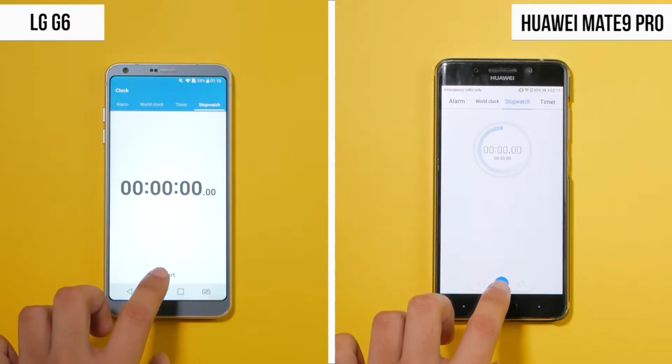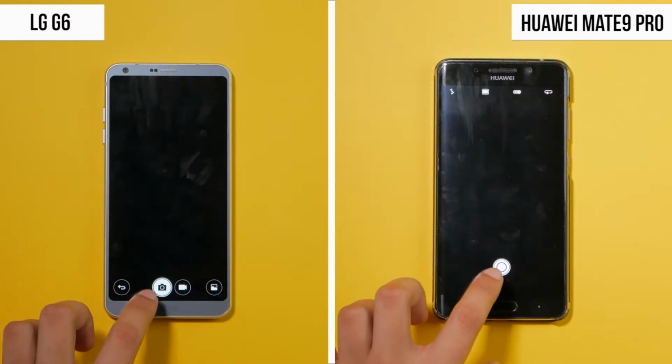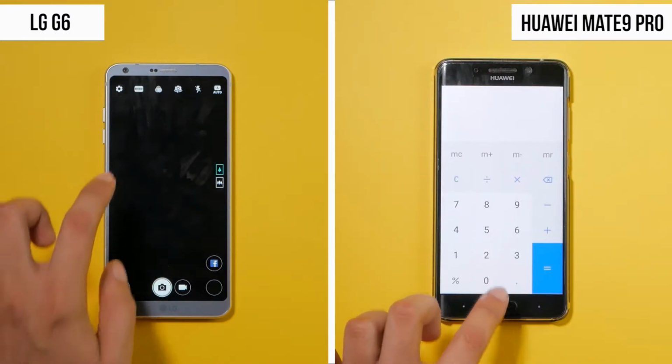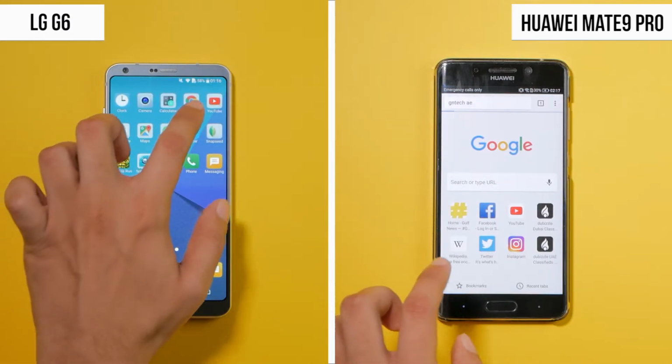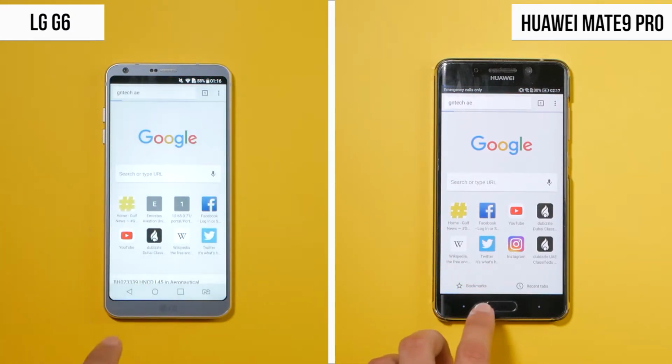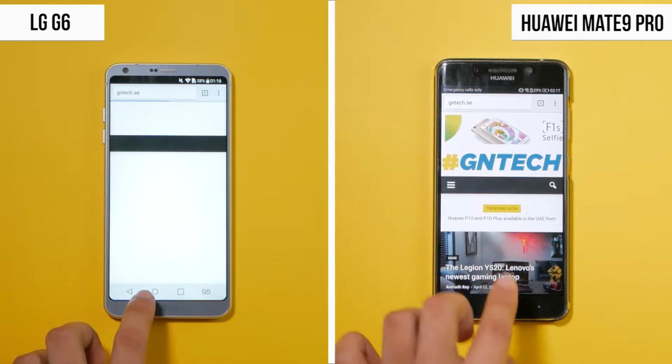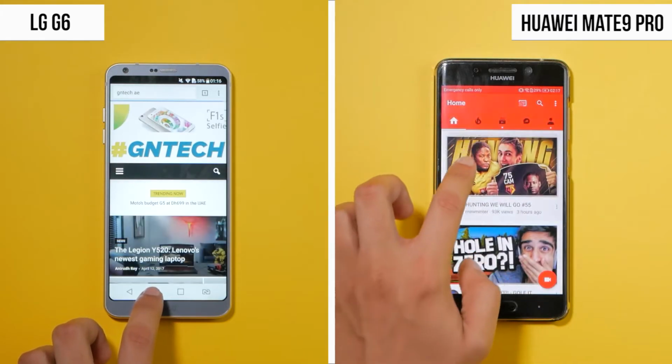Starting the stopwatch at the exact same time and opening up the camera, the Mate 9 is quickly taking the lead and moving to the calculator and then to Google Chrome, while the G6 is already a full app behind. Loading up the mobile GN Tech website allows the G6 to catch up a little bit, but the Mate 9 Pro is still slightly faster, and now moving on to the YouTube application.